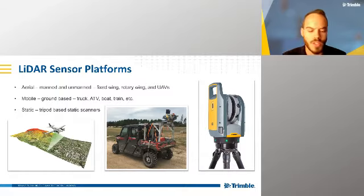Now, LiDAR systems are versatile and can be mounted to a variety of platforms, from airborne planes, helicopters, and drones, to ground-based trucks, trains, boats, and UAVs. Now, for transmission lines, airborne and UAV operations are well suited for large projects in hostile terrain, but can be quite expensive when factoring in aircraft rentals. So ground vehicle operations are still popular in areas where the right-of-way is accessible.